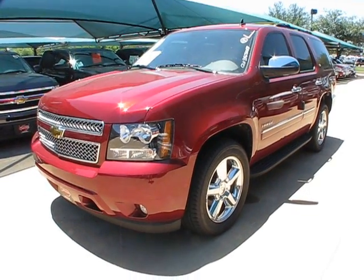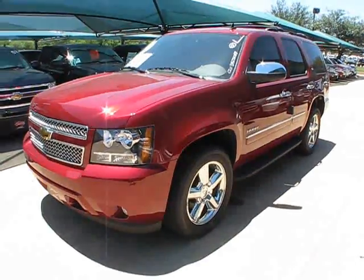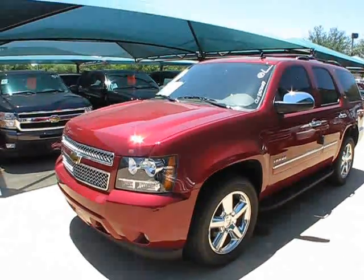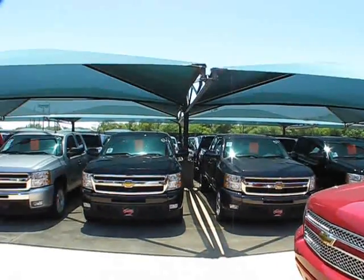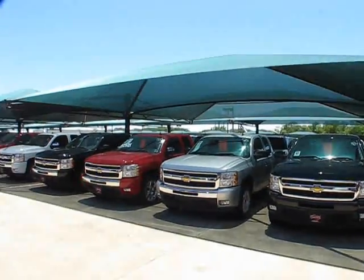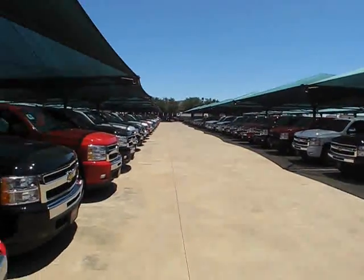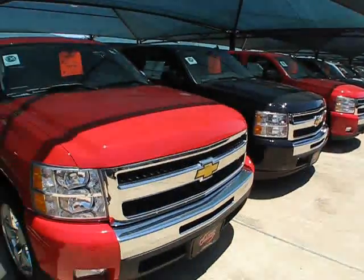For today's review, I'd like to introduce you all to the 2011 Chevrolet Tahoe LTZ. For this review, we've come here to the enormous truck section at Classic Chevrolet, the nation's number one volume Chevrolet dealer, which is located in Grapevine, Texas.